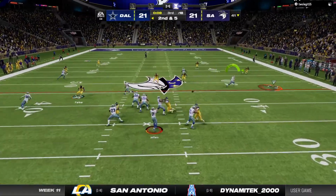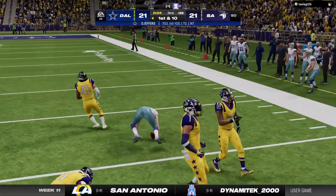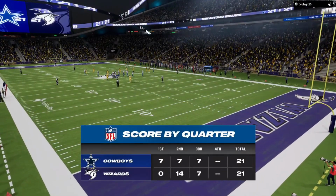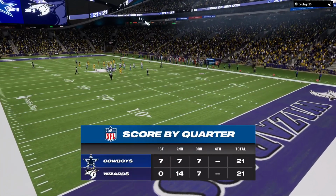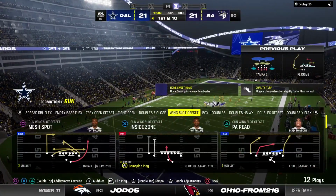Looking to throw on 2nd down. Jeffers. And he will find his man on the outside. And he gets this one to midfield before he's brought down. 1 quarter remains here on a Sunday night. This is the National Football League on EA Sports. Back now in San Antonio. All even as we get ready to start the 4th.